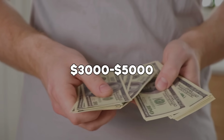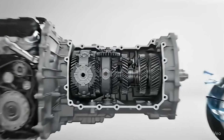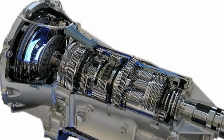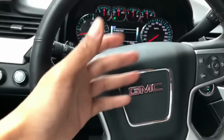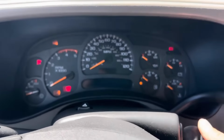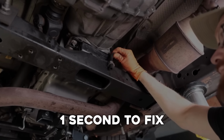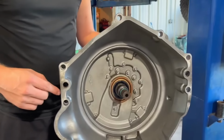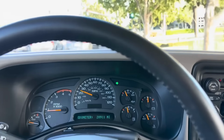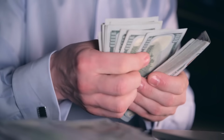$3,000 to $5,000. That's what a transmission rebuild costs on a GM truck. And in almost every case, it didn't have to happen. The transmission didn't fail because it was defective. It failed because the owner did 9 things wrong every day for years without knowing any of them were a problem. One of them takes 1 second to fix, another one is free, and the most expensive mistake on this list isn't a driving habit. It's ignoring a warning sign that costs $100 to fix now and $4,000 to fix later.